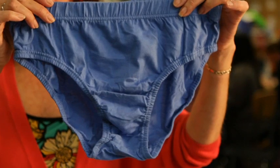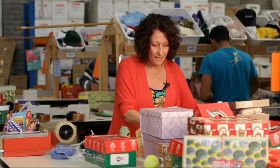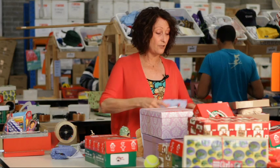If it were a little girl, I might choose a pair of flip-flops. Aren't they cute? Or some socks. And here we've got a little skirt. So whatever you think is age appropriate.